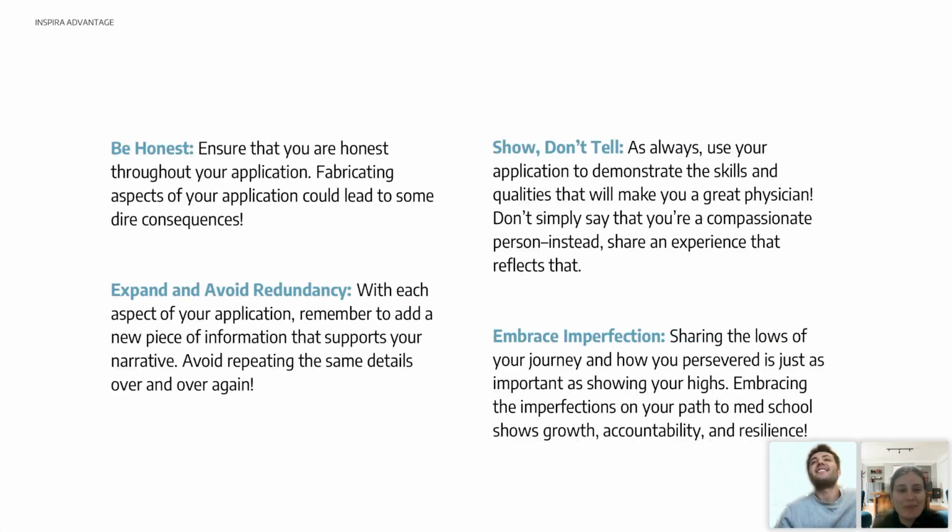So first step, be honest. Ensure that you're honest throughout your application. I think this kind of goes without saying. You don't want to be lying on your application. Fabricating aspects of your application could lead to some dire consequences, such as you getting disqualified, et cetera.